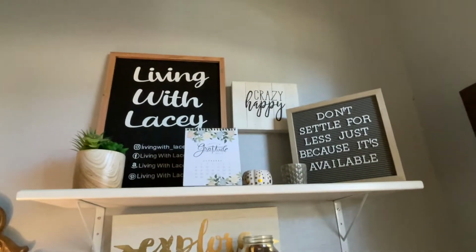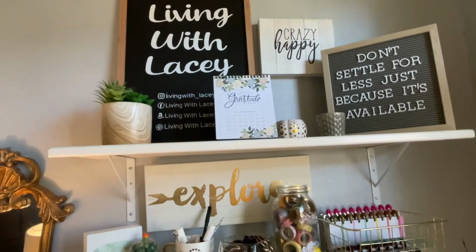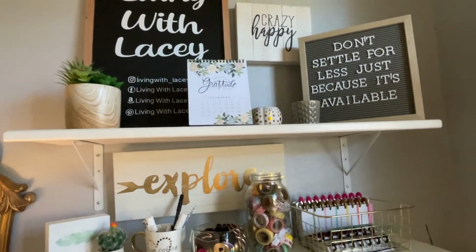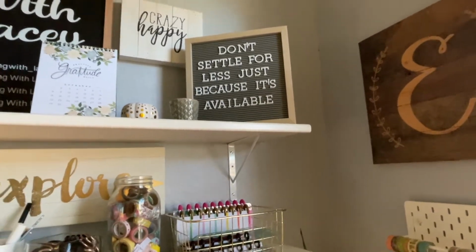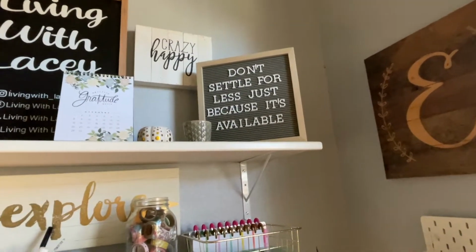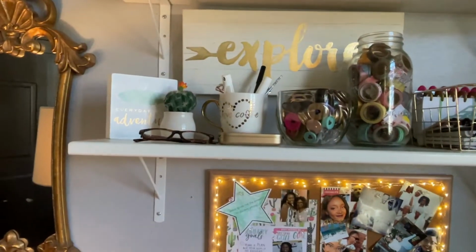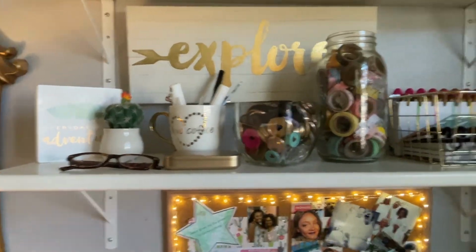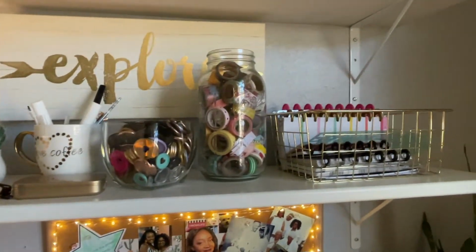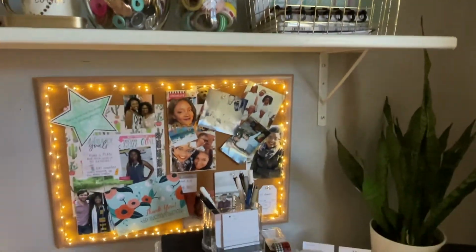All right, I'll let you see up here. This, I just did a little Living with Lacey with my Cricut and all of my social media outlets. And this says, don't settle for less just because it's available. I love that, and crazy happy. And then on the next shelf, I have some old glasses, pens, disc, washi tape, and then some extra Happy Planner things that I do not use.